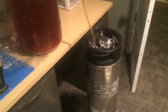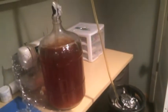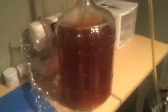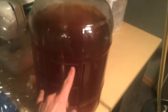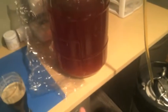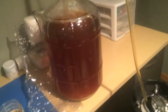All right, so here's the cream ale being racked. I'm recording this all backwards, but I'll probably explain this. This cream ale I thought was infected. I mean, it was hazy, a lot of particles. And then I cold crashed it and put some gelatin in it, and it's a pretty dark color, but as you can see, it's just crystal clear.